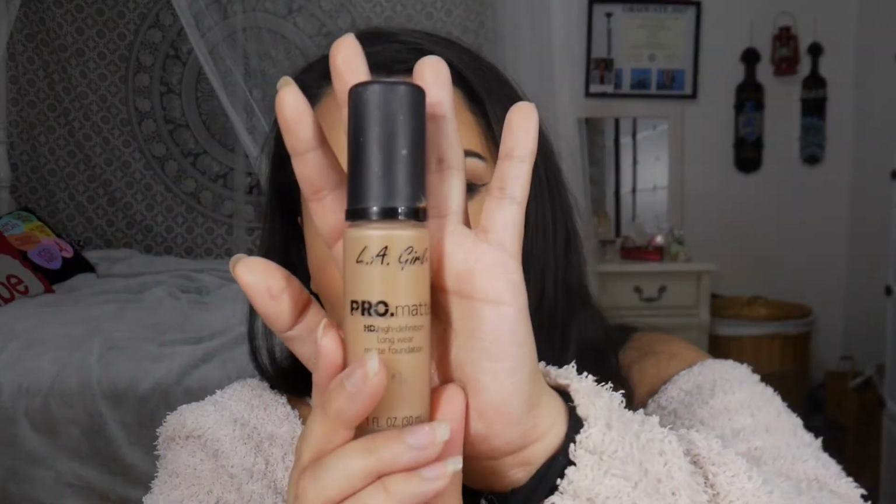But the next 6 foundations are just like everything to me. There are ones that withstood time. One of the ones really surprised me because I didn't like it the first time I used it, but now I can't stop using it. So the first foundation, of course, one of my tried and trues, top 6, LA Girl Pro Matte Foundation in the shade Sand.